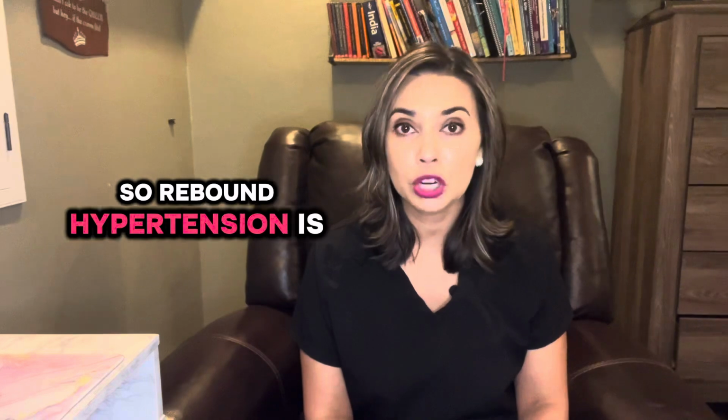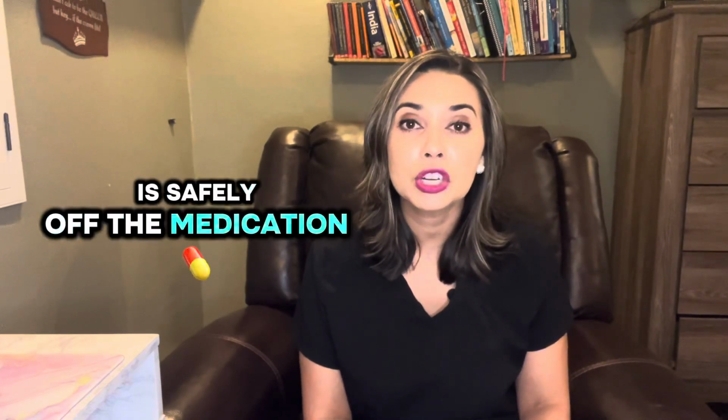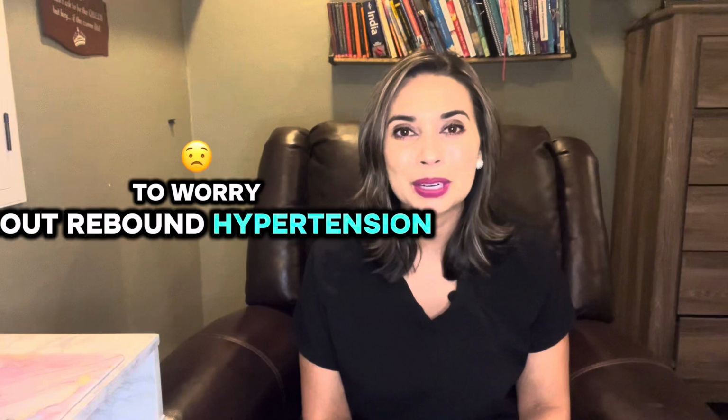So rebound hypertension is very easy to avoid. If we want to stop Clonidine, we don't cold turkey stop. We call our psych doctor and they will help to wean us off. They just have to break the dose down little by little, and it usually only takes about a week to 2 weeks, and then the child is safely off the medication and we never had to worry about rebound hypertension.